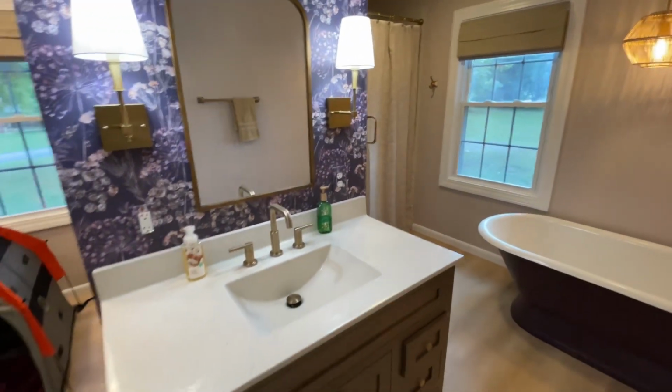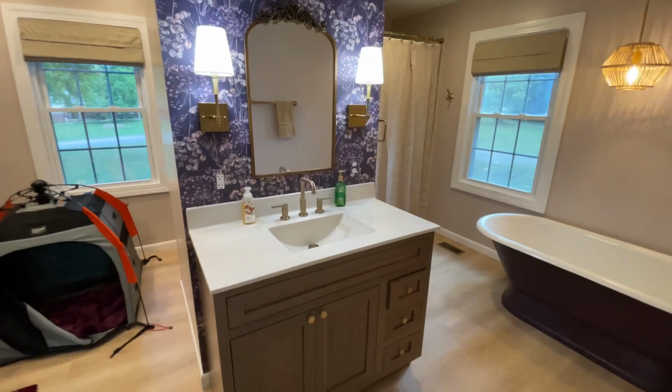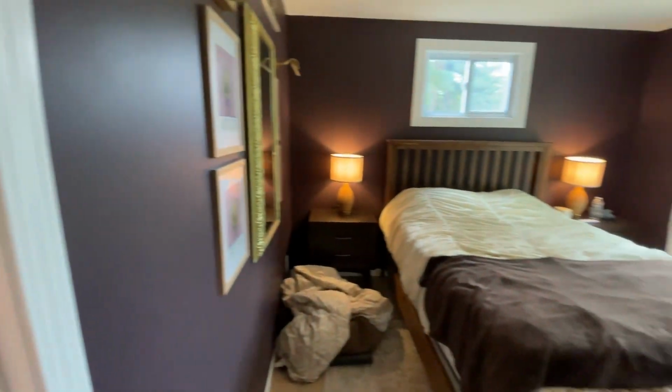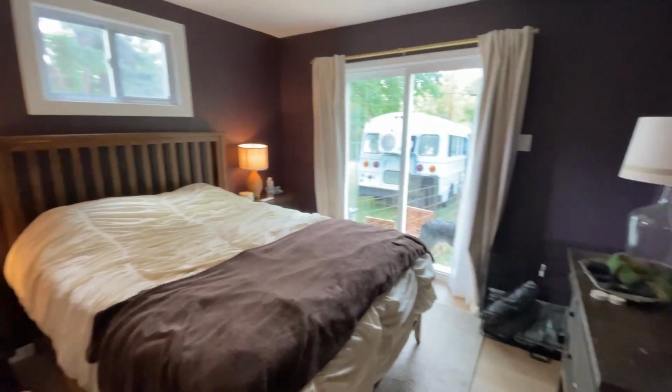Turned out pretty nice, pretty usable for her. The house is only 820 square feet, so it works out really, really nice.